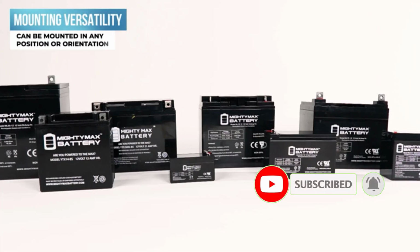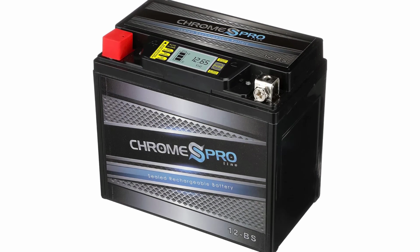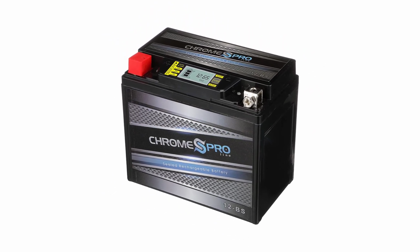I have done deep research, read tons of reviews, and compiled a list of the best ATV battery products from reputable brands. After much research, I found these products very helpful for people like you.